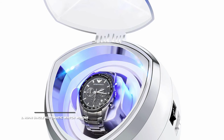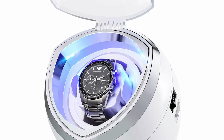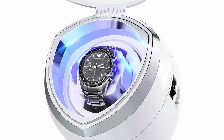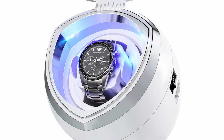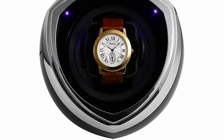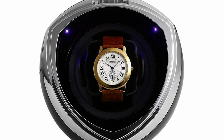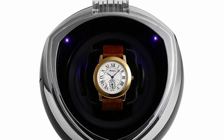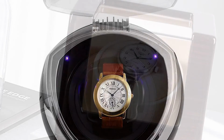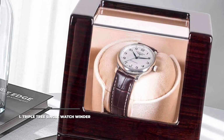The Hipai single automatic watch winder is so good looking that it leaves the impression it costs $500, not the $49 it does in reality. It's one of the best looking watch winders in the very affordable range, with a nice and sleek white colour scheme paired with a soft blue LED light to showcase the watch inside. Beyond the futuristic and modern design, this Hipai model comes with 4 different rotation modes and with a very reliable motor inside. And at number 1 on our list, we have the Triple Tree Single Watch Winder.